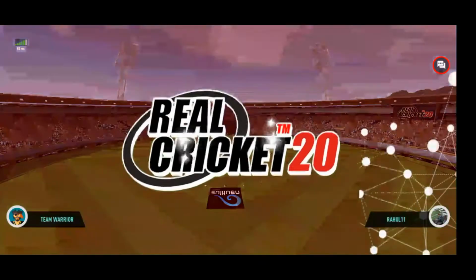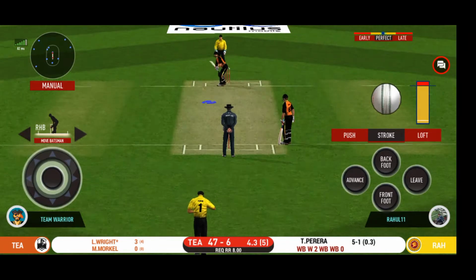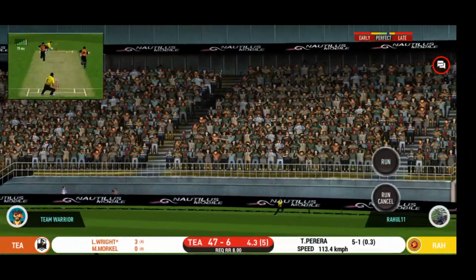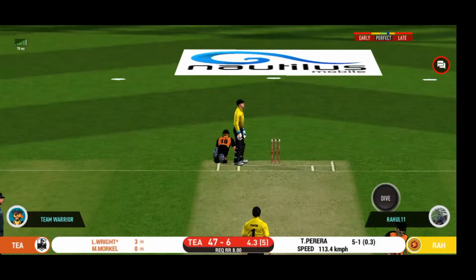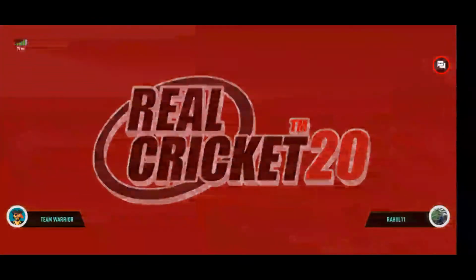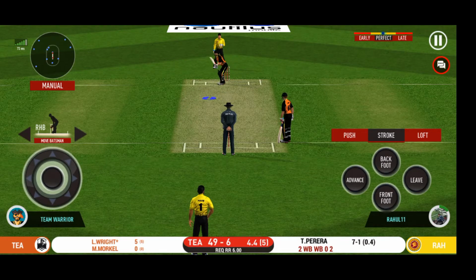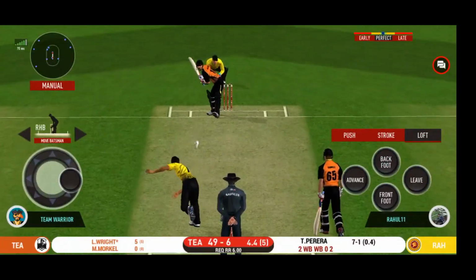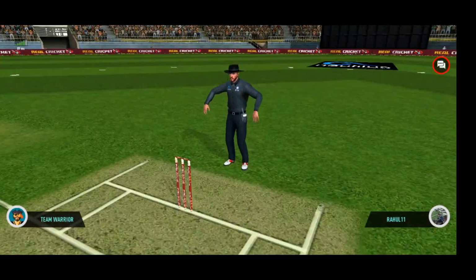Oh, didn't have a clue about that one. He had no option but to go for it at this stage of the match. That's into the gap. Should look for two. That is excellent running between the wickets. They should look at varying the pace a bit. It is getting too easy for the batsman. He has hammered that, and that sails into the crowd for a six.